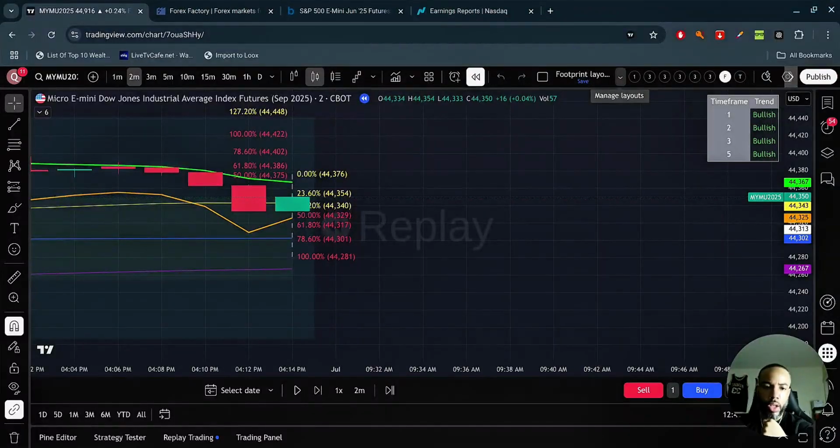My name is Quinta. I'm a professional futures trader, and I specialize in the NASDAQ, the S&P, and the Dow. Today we're going to look at all three of those indices, see how they moved, and look at how you should get in and out of these indices. All right, now first we're going to look at the Dow. The Dow moved amazing today.